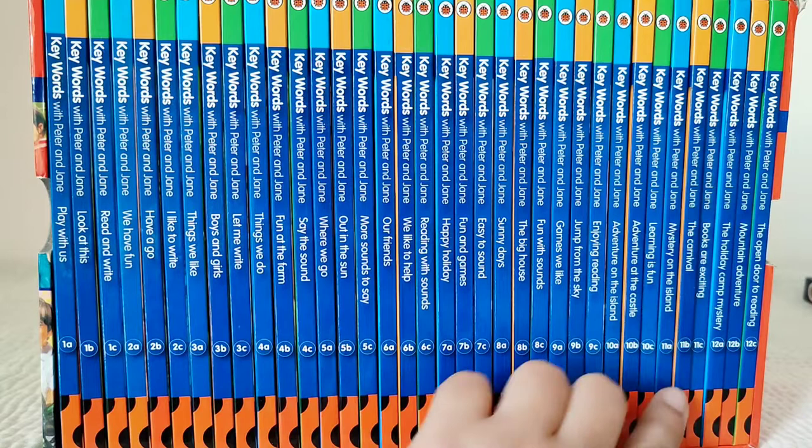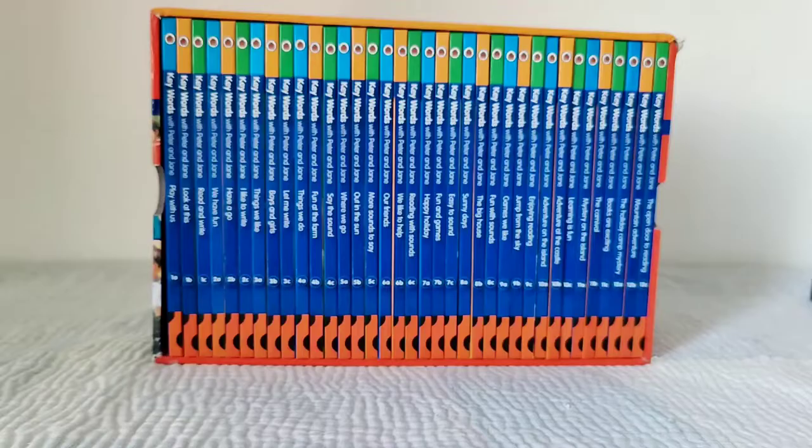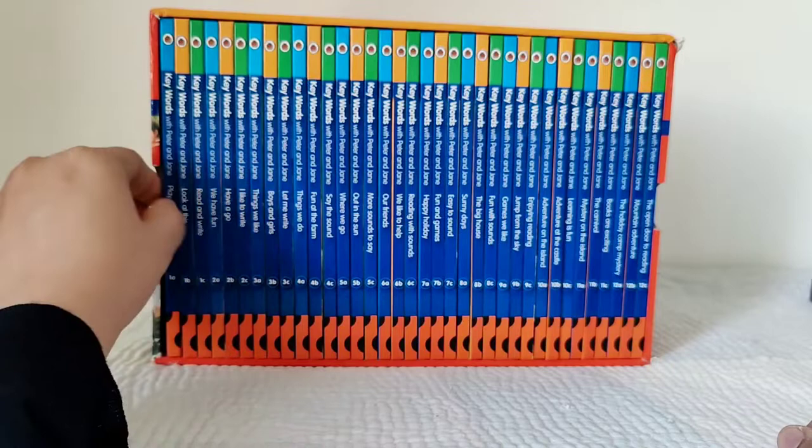This set has a total of 36 books and there are 12 levels, with each level having three series, A, B and C. We have 1A, 1B, 1C, 2A, 2B, 2C, 3A, 3B, 3C and so on.